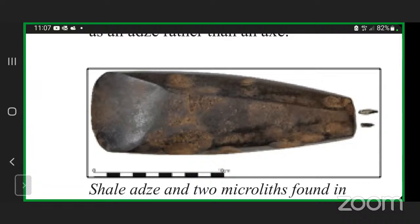Reproducing the adze by combining technological analysis and a program of experimental research, researchers concluded that the adze probably took about 6 hours to make. Well, if it took 6 hours to make, it must be a very soft shale. Answering your point, Bill.